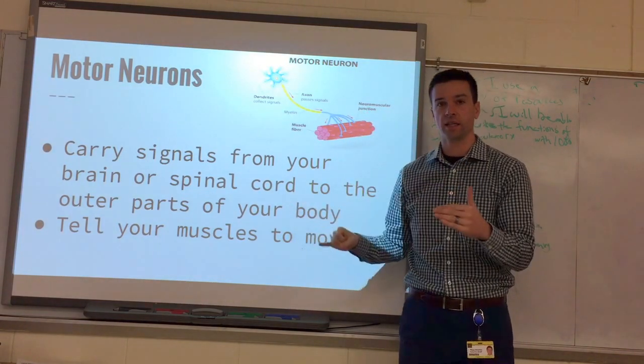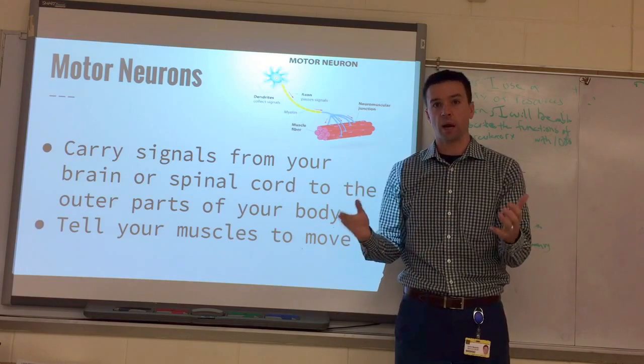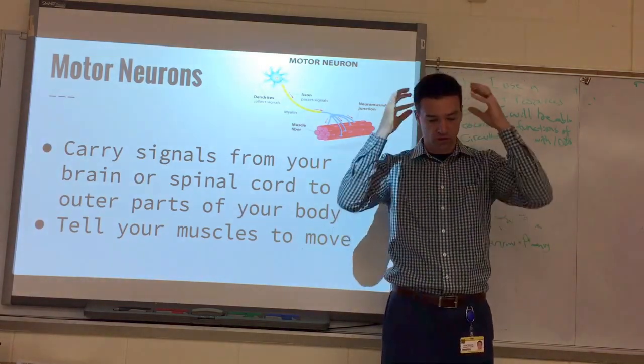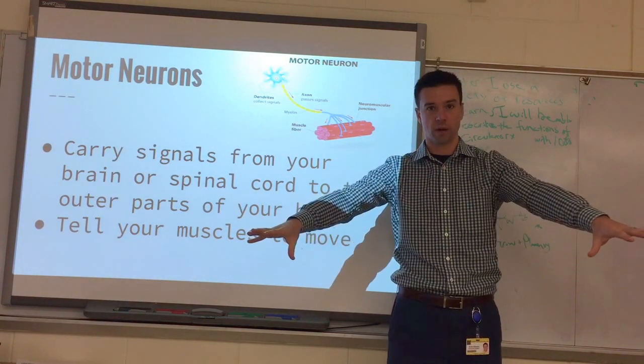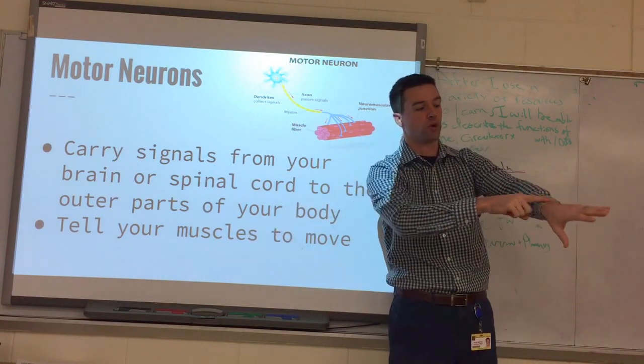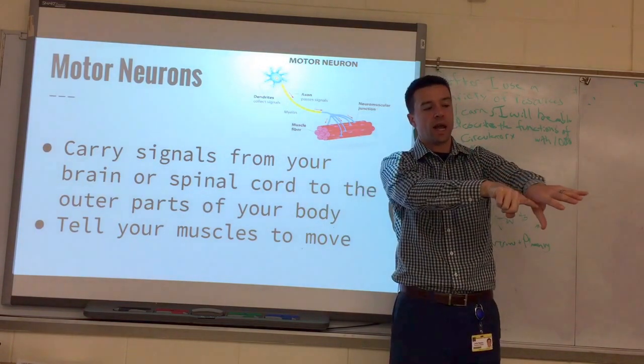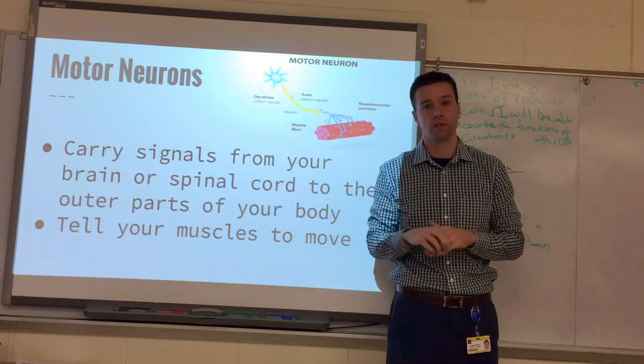Okay? And like I said, the second thing is its main job is to tell your muscles to move. Okay? So it carries signals from your brain this way to your body. Okay? Whereas sensory neurons brought it into your spinal cord, your motor neurons are going this way. They're heading out towards your muscles. So it's the opposite direction of the sensory neurons.